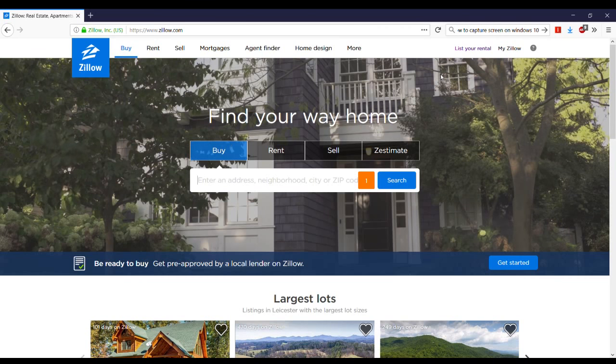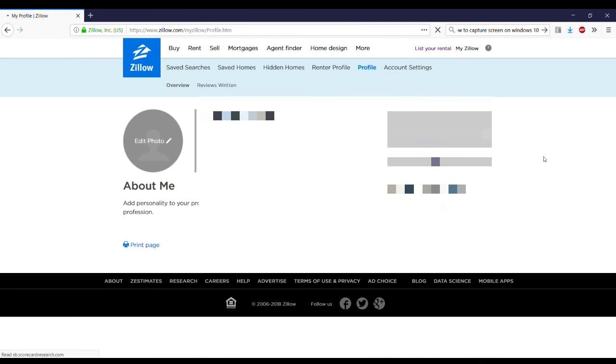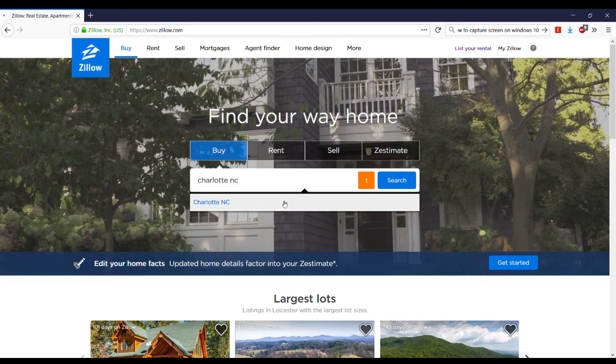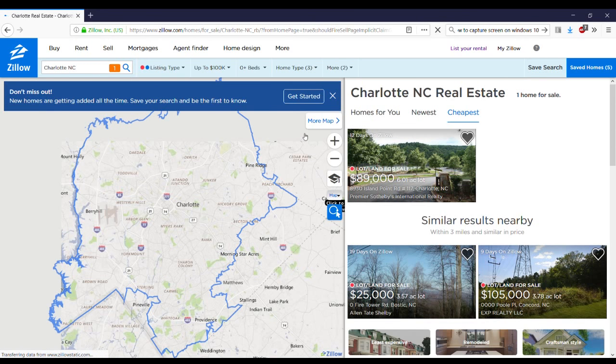So I have an account here on Zillow. This is my little account. The main things I'm going to show you here are your saved searches and your saved homes, and then I'm going to go through some examples of the things I look for that will rule out a property. So here we go. Once you have your account, you're able to do these searches. Let's just say Charlotte, North Carolina. And you can use these different filters.